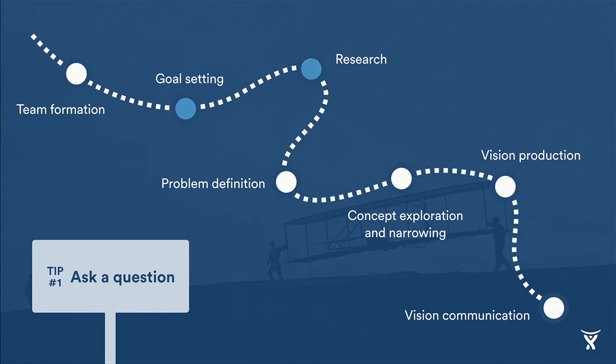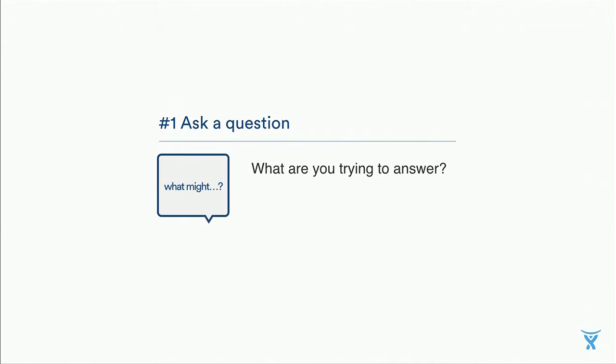All right, so my first tip is really about asking a question. Your vision project should really be a question you want to answer. So you want to frame it as something you need to do. And this helps with all sorts of things: goal setting, research, when you define your problem, etc. And you need to work out what it is that you want to answer, but I think what's equally as important is within what time frame.